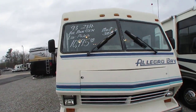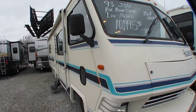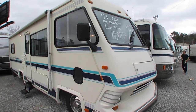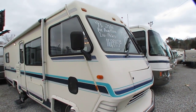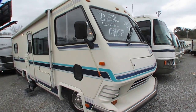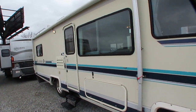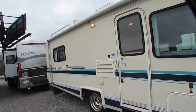I mean, folks, I know this may not be for everyone, and I know somebody out there is going to say 10.9's too high for a '93 Allegro Bay. Let me tell you something, folks. You're not going to find a finer motorhome for $10,995 anywhere else. Probably not. You're not going to find a better motorhome for twice that. Wouldn't hesitate to drive this motorhome anywhere, and I don't think you could spend a dime on it on repairs. You just got to understand the man that owned this thing.